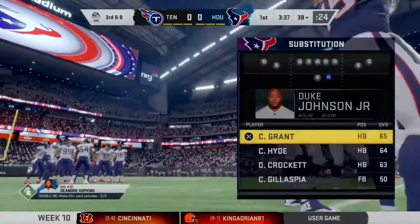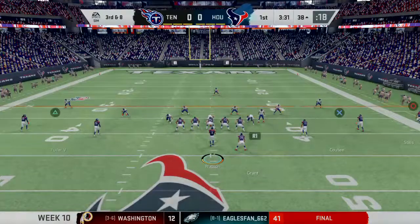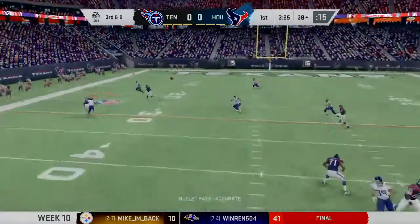You praised him on tape yesterday for the angles that he takes to the ball. Took a great angle right there. They'll need to get it to the 30 for a first. This is 3rd down. Out of the gun, Watson.